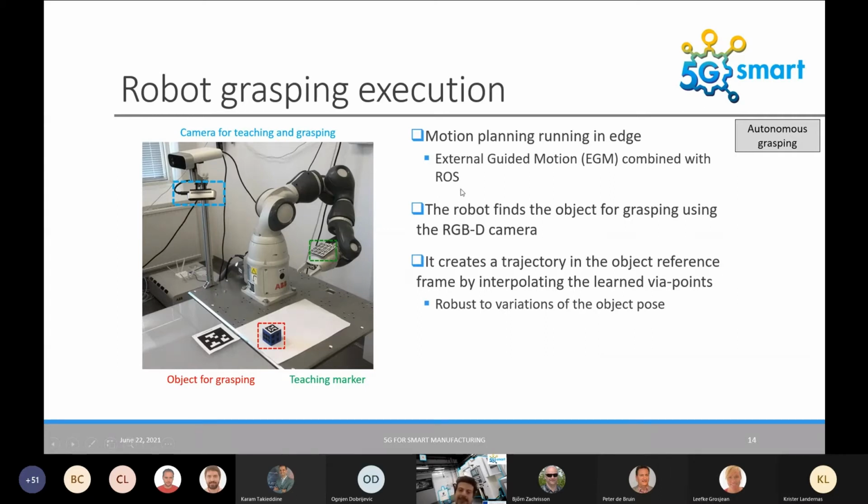And then in the teaching phase, the robot learns some specific via points and a grasping strategy to pick up the object. Once the robot has this skill, it finds the object using the RGBD camera, also facilitated by the marker on the object, and then expresses all these waypoints in a reference frame that is fixed on the object. And then it can create the trajectory.